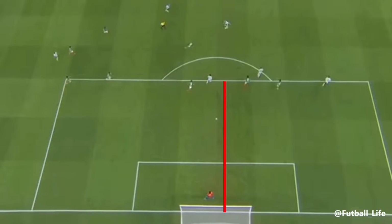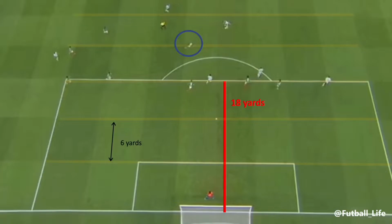The regulation distance between the goal line and the penalty box is 18 yards, and it was covered by these 3 stripes, meaning that each stripe is about 6 yards long. When receiving that pass, Messi was approximately in the middle of the stripe, with midfielder Hector Herrera standing on the end of the stripe, meaning that Messi had about 3 yards of room to work with when taking that touch. To put that into perspective, an average size hammock is 3 yards.